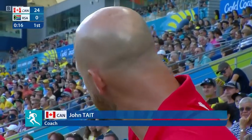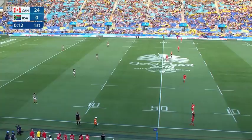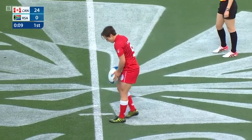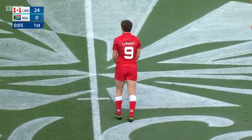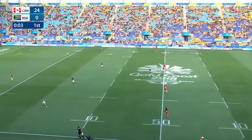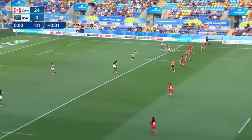There's tall John Tate. Too tall, he's too tall. That was Richard Metcalf, who played for Scotland. His nickname was Toots, too tall, 7'2". That's excessive.